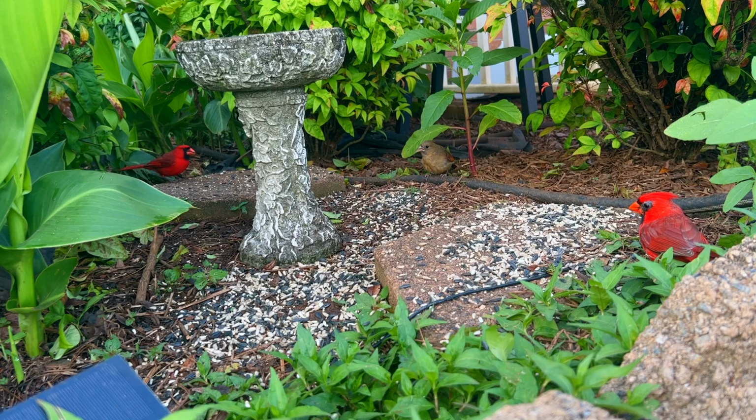Okay, so on the left and the right, we've got two male cardinals, and in the center, we actually have a juvie cardinal. So she does not have her colors yet. She's got just a tinge of red. You'll notice that the beak is brown. That is a telltale sign that she is a juvie. This is a great opportunity for you to see her really well.